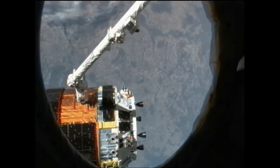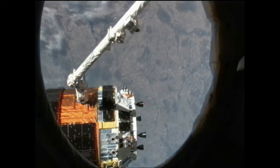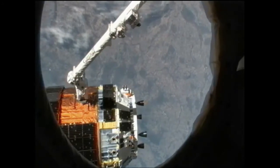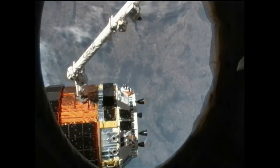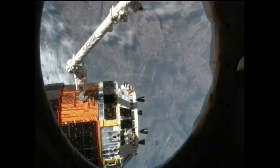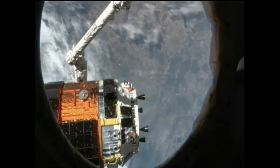Team here on the ground confirming that the snares on the Canada Arm 2 are open, which marks the HTV release. That took place as planned at 10:50 a.m. Central Time, as the space station was 253 miles above Canada. You can see here the arm backing away now.